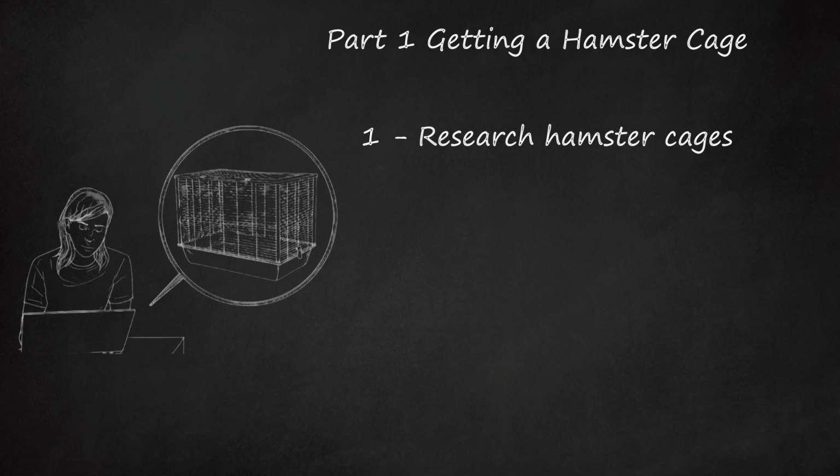The minimum amount of floor space required for hamsters is 360 square inches. Keep that in mind, as most pet stores sell hamster cages that are far too small and costly. Bin cages are cheap and big. Look up how to make a hamster bin cage and a lot of videos and articles will show up. They are easy and cheap to make, and definitely worth the time.